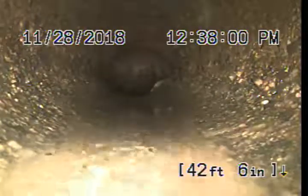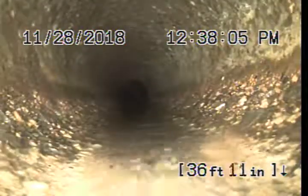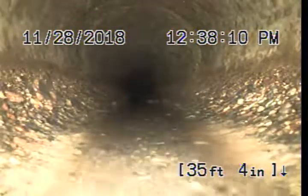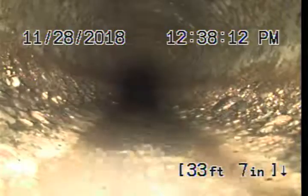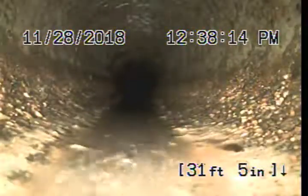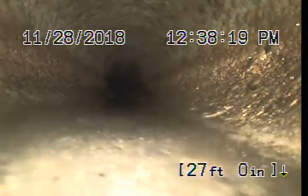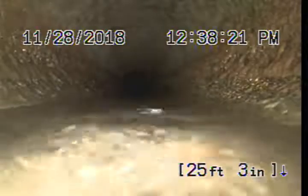The city main, more roots. We're going to pull back to the end of the Orangeburg and mark it out. Pull back to the point. A little bummer for sure.